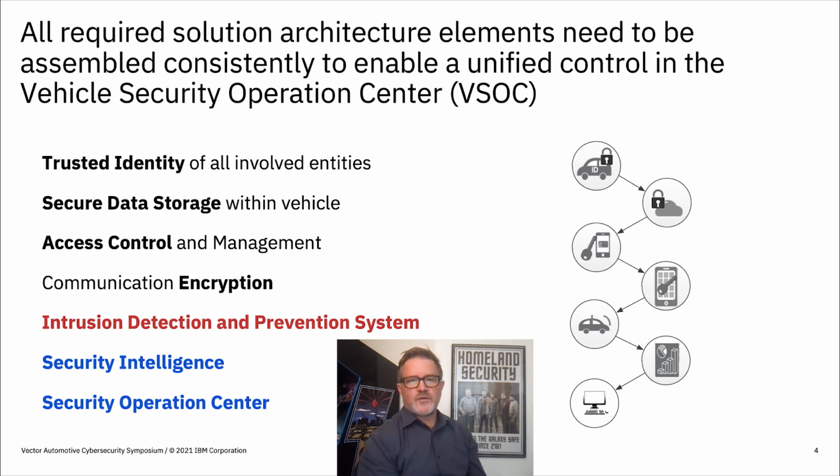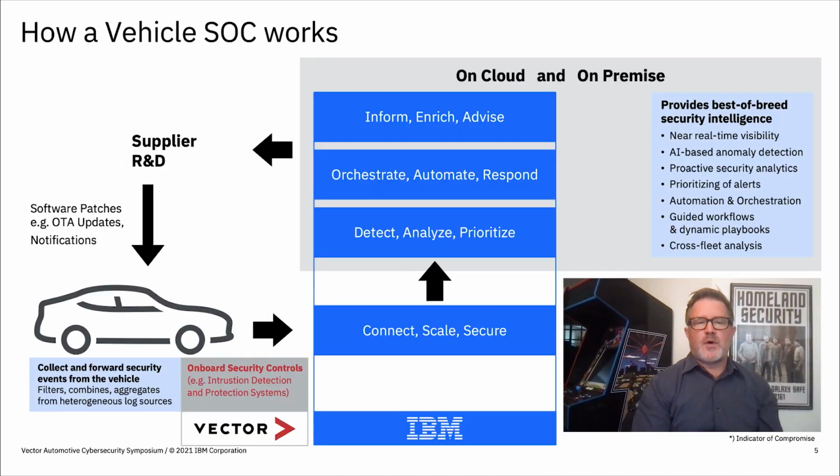What an automotive vendor has to do to prevent any damage from his car fleet and also from the individuals that are driving these cars. Okay, coming now to a point how such a security operations center works. Of course, we rely on the data coming from the car. In this case, every security relevant and qualified data that is provided via the intrusion detection system integrated in the AUTOSAR platform. But of course, that's not all.